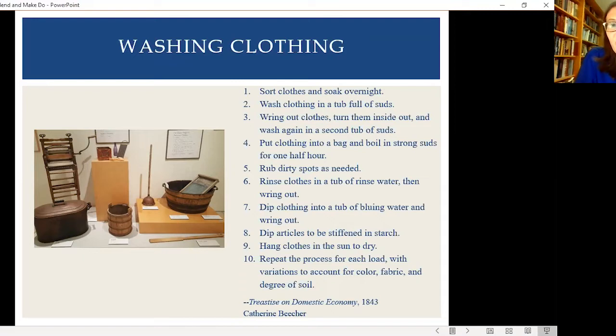So bluing is just what it sounds like. It's a little bit of blue coloring. And this is because these undergarments that were white tended to yellow with perspiration or with wear. And so adding a little bit of blue in there counteracted that yellow and sort of made a brighter white. This is before bleach, obviously.